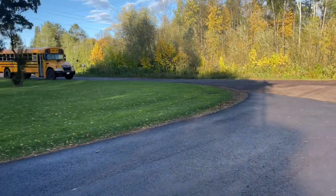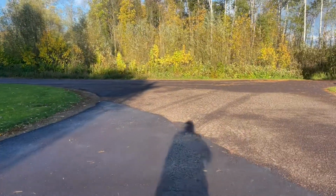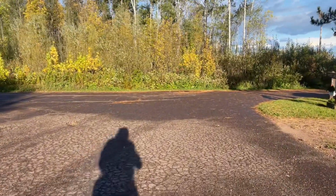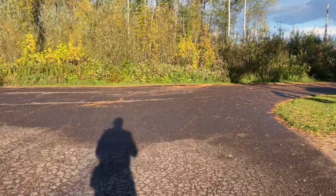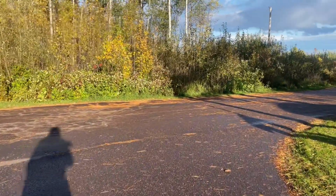I hadn't noticed the school bus here prior to today, but there are school-age kids that are in here, so they could be going to school locally and being picked up and dropped off. I'm not sure about that.